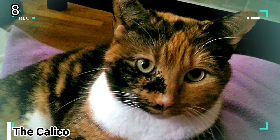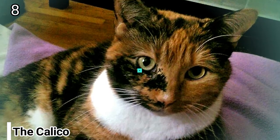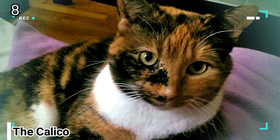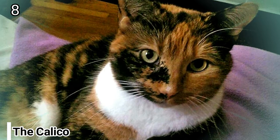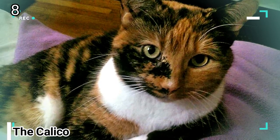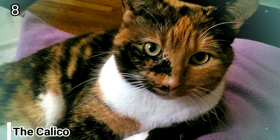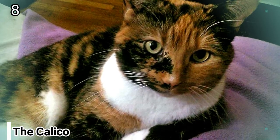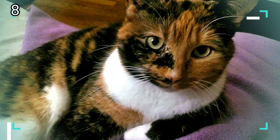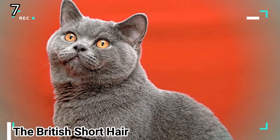It is impossible to clone a calico cat with the same markings because of the random activation of genes. The necessary traits for calico patterning are on the X chromosome, therefore, nearly all calico cats are female. Male calico cats are few and far between and can only exist as a result of genetic defect. Number 7 is the British Shorthair.